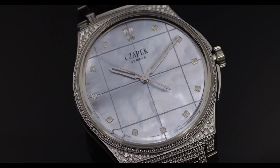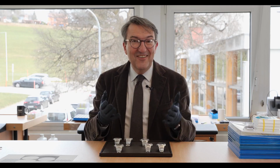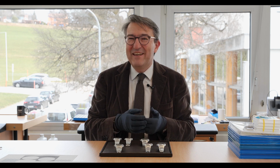So here are the novelties for Watches and Wonder 2023. Big changes here. You can come on Saturday and Sunday, and I'm eager to show you myself all these pieces and enjoy a good watchmaking time together.